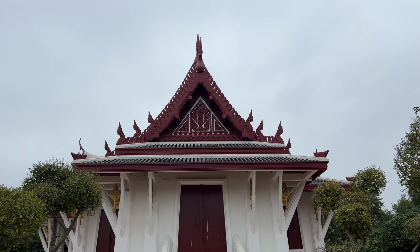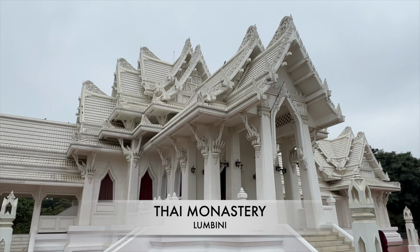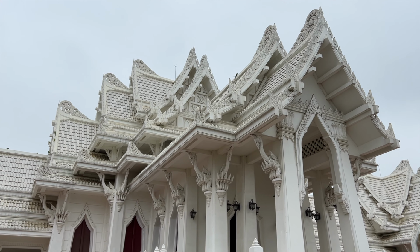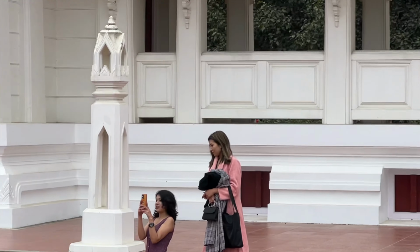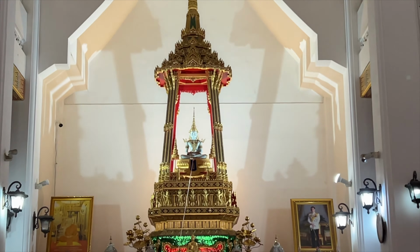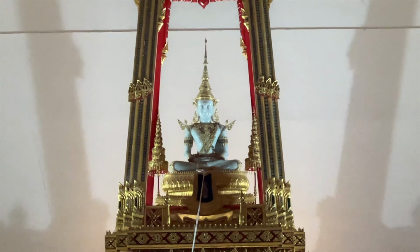So guys, welcome to Thai Monastery. The Royal Thai Buddhist Monastery is located in the East Monastic Zone, close to the north end of the pond in Lumbini, one of the international monasteries built in Nepal, funded by the government of Thailand. The wonderful Thai-style monastery is built from shiny white marble. The blue-roofed meditation center nearby the monastery attracts pilgrims and visitors from all over the world, guys. Just amazing. See the beautiful Buddhist monastery in all its glory. Just amazing, guys.